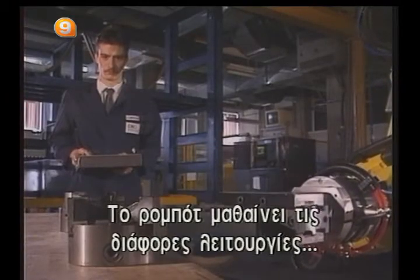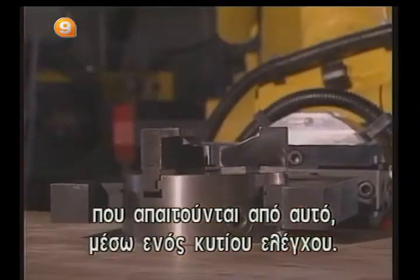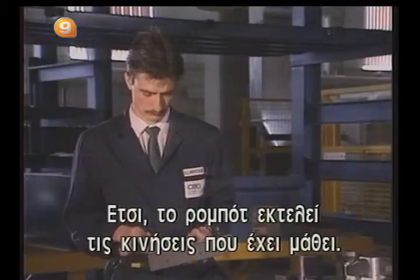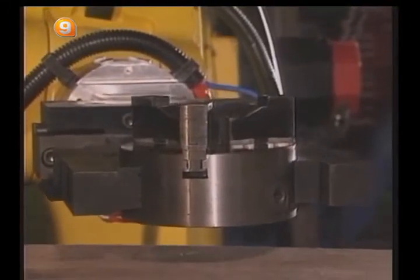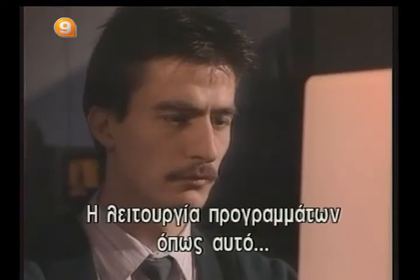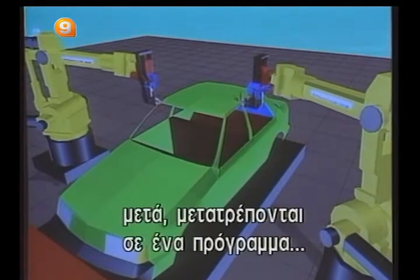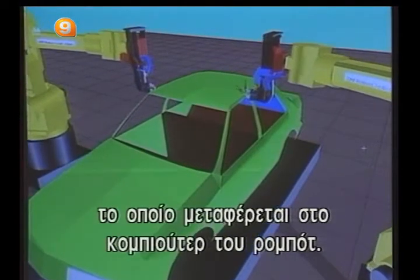The robot learns the various functions required of it through a control box. Each movement is reproduced manually, then recorded directly into the computer's memory. The robot can therefore only perform the movements it has been taught. Function programs such as these can also be developed from simulation software. The various maneuvers are simulated on the screen, then transcribed in a program that can be transferred to the robot's computer.